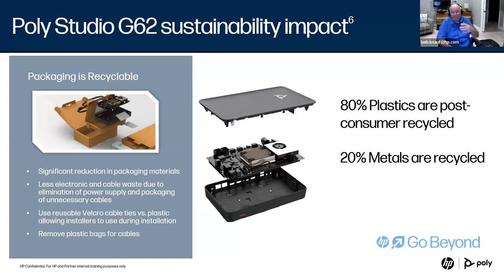All the cardboard can be recycled. In the codec itself, 80% of the plastics are post-consumer recycled, which is a really high number. The metals, which is a pretty unique thing, 20% of the metals used inside, for the heat sink and so forth, are recycled in the product, giving us an overall number of about 48% of the materials within the G62 being recycled. That's really a cool number. This is the first codec from Poly that has gone through the stringent HP sustainability regime. Next slide, please.